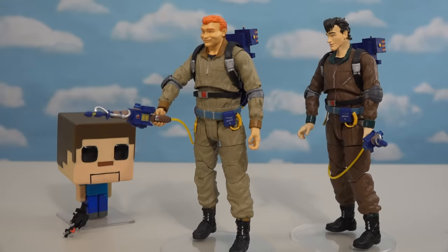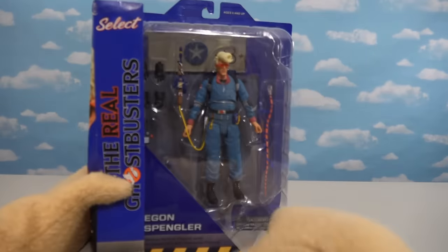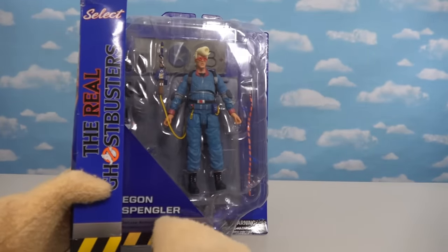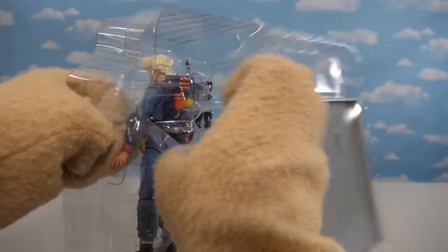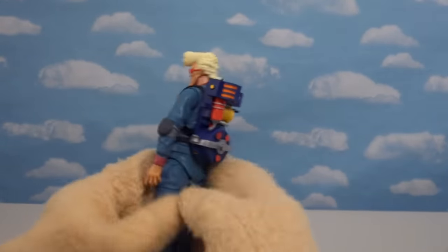Oh man, we missed him. Better luck next time. All right, so the next figure we have to fill out our Ghostbusters roster is good old Egon Spengler. Aw, yes! And Egon's one of my favorite characters from the movie. Just look at this really awesome figure.